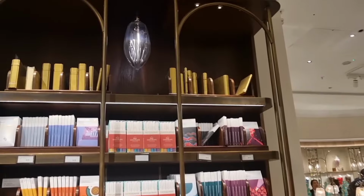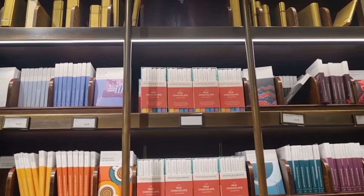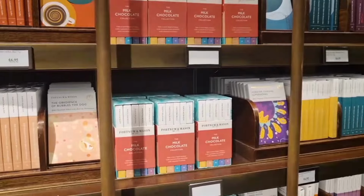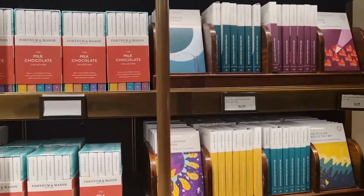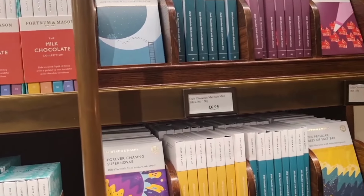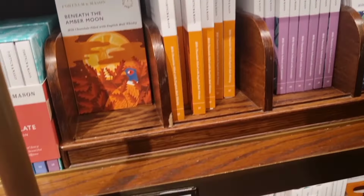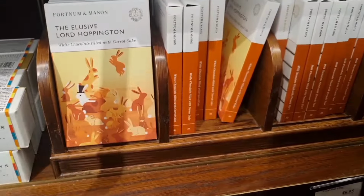Adorable. I cannot not pay a little visit to my favourite part. These little books of chocolate. I'm looking to see if there's a Valentine's one. I can see the Easter one. I cannot wait to pop back here for Easter, guys. You know how good Fortnum's does eggs. I love that so, so much.